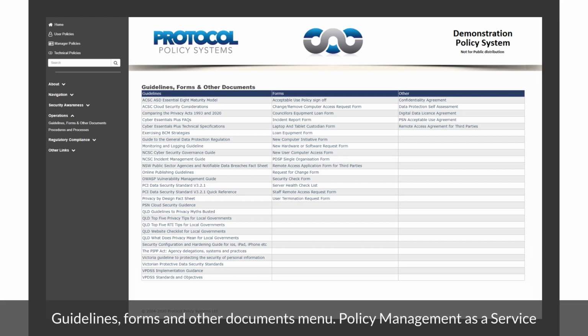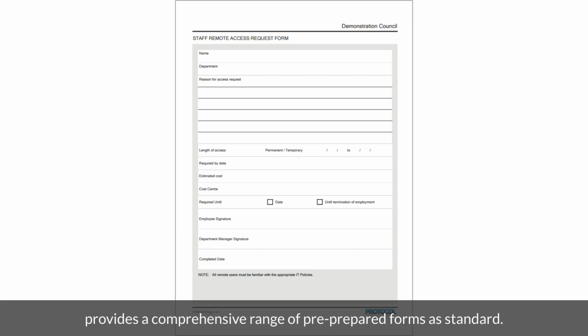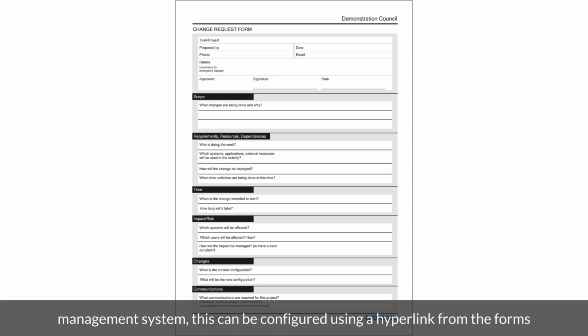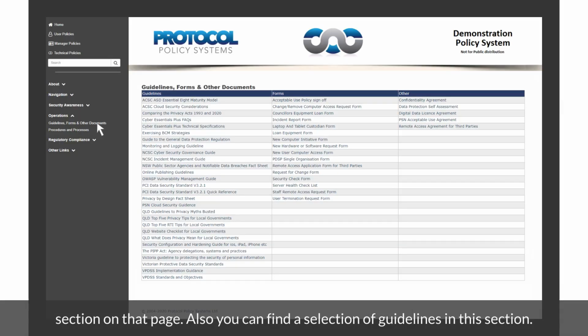Policy Management as a Service provides a comprehensive range of pre-prepared forms as standard. Alternatively, if you have existing forms, we can incorporate that content. Should you have a preference to store all forms on your organization's document management system, this can be configured using a hyperlink from the Forms section on that page. Also, you can find a selection of guidelines in this section.